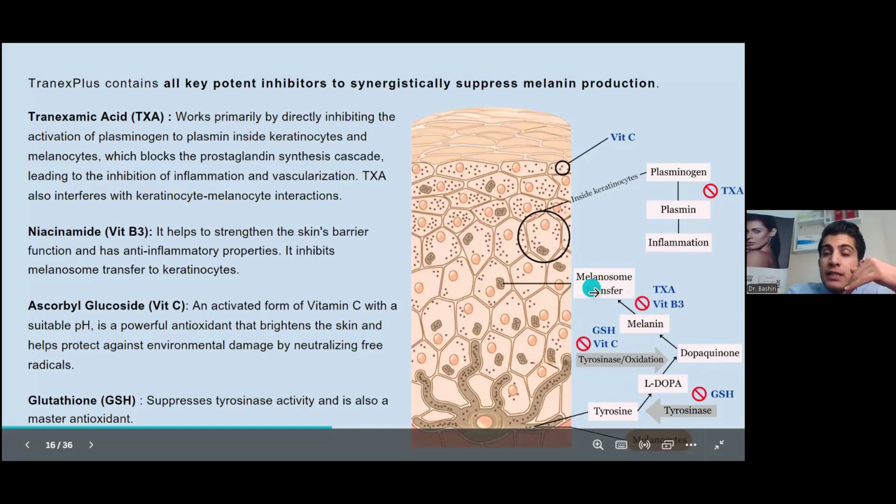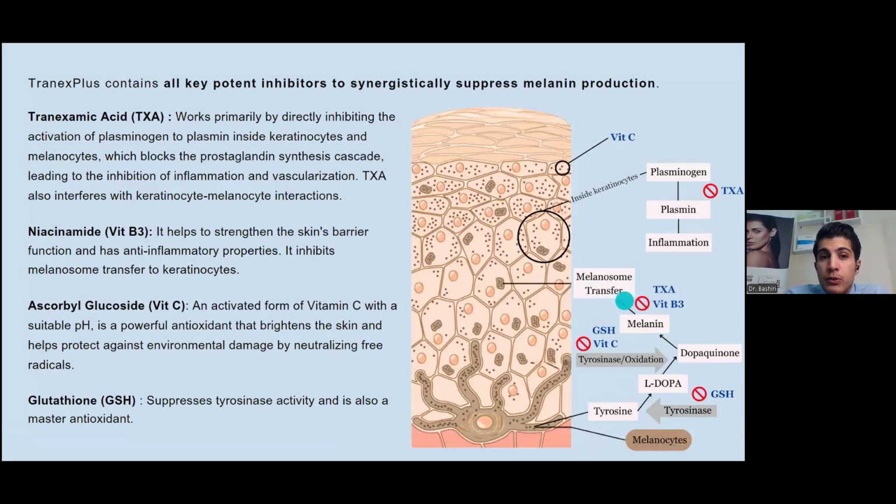So we can address many pathways by using tranexamic acid, and with the sustained release system, it will work better for sure. And also the pain of the injection is tolerable. I'm just sharing my personal experience with the product, that it's as easy to inject as skin boosters, and it's really tolerable.